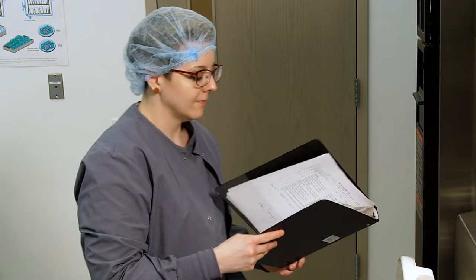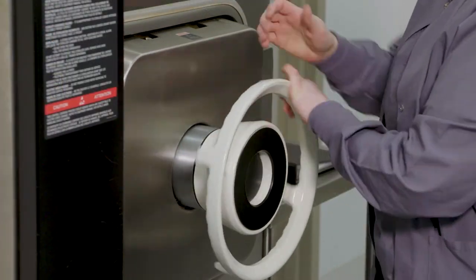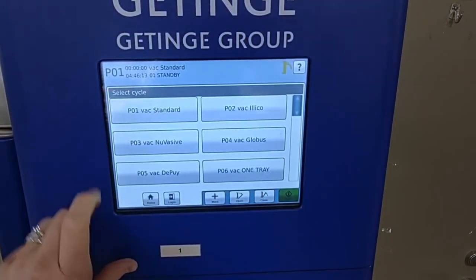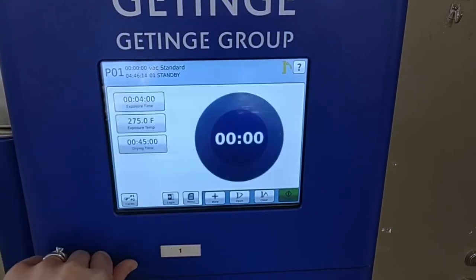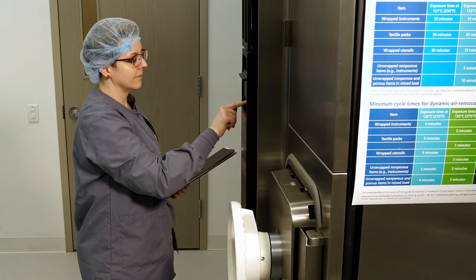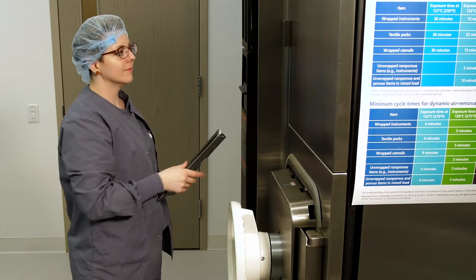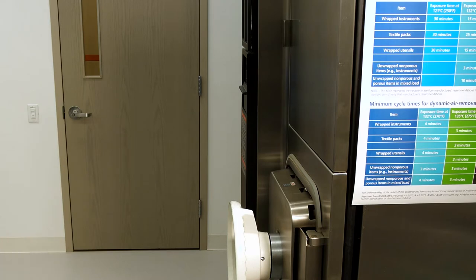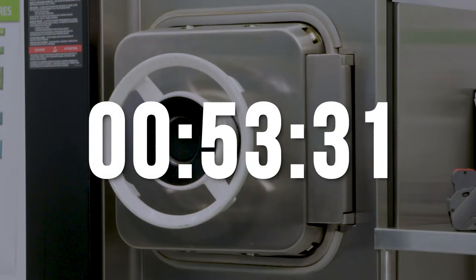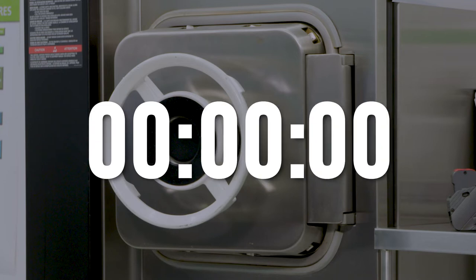The SP Tech double checks that the load is itemized correctly. Then the door is closed and sealed. The SP Tech selects the appropriate parameters on the autoclave. This must correspond with the instrument's IFUs and match the parameters outlined on the sterilization log. After assuring the correct cycle is selected, the SP Tech begins the sterilization process on the autoclave. Some sterilization cycles can take up to 90 minutes.